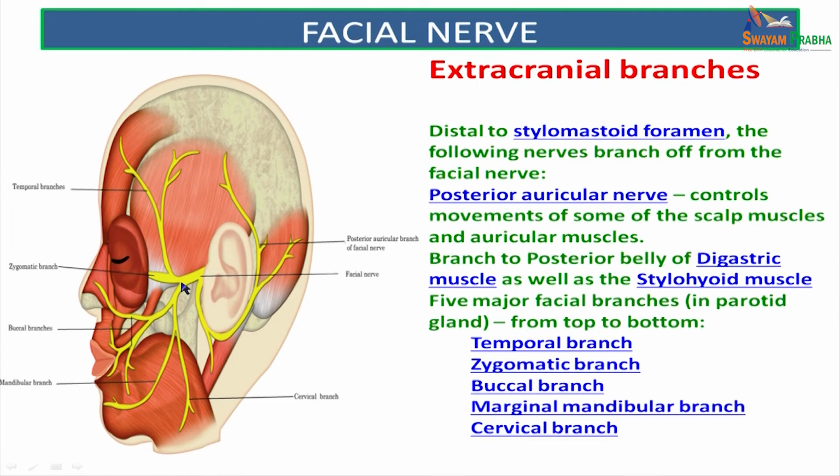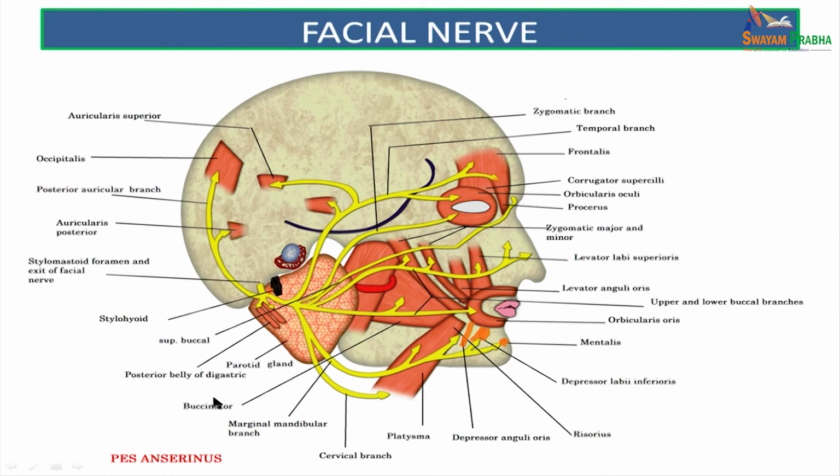After the facial nerve enters into the parotid gland, the 5 main branches which supply the muscles of the facial expression are the temporal branch, the zygomatic branch, the buccal branch, the marginal mandibular branch and the cervical branch. So, in detail, the branches of the facial nerve and its innervation to the muscles of facial expression. As they radiate out from the anterior border of the parotid gland, it takes an appearance of pes anserinus, that is the goose feet. It resembles a goose's feet.